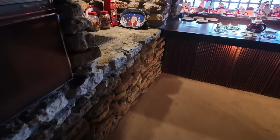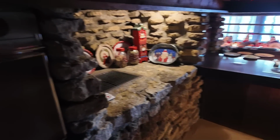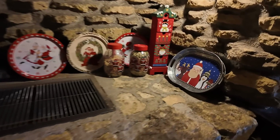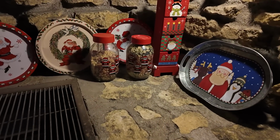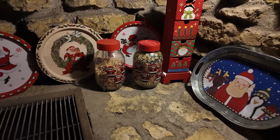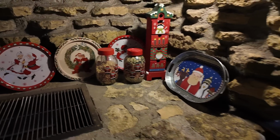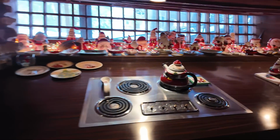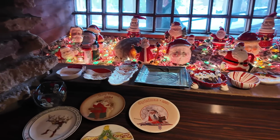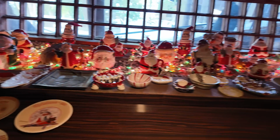Down here into the kitchen. Always love this kitchen. The appliances built into the stone. Oh, I was going to say those are those Christmas cookies, but there's noodles in there. You got some Santa noodles. You got the Santa tea kettle on. Oh, and these back here, I think these are all like Santa cookie jars.